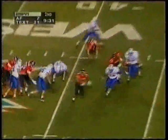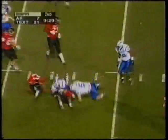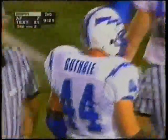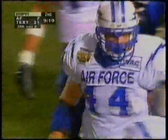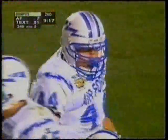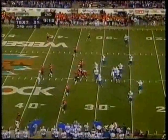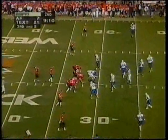2nd and 10. Hanspard goes down at about the 32-yard line, short of the 1st down. Lee Guthrie made the hit. And it will bring up 3rd down and 2. Texas Tech, going into the Big 12 Conference next year, have a lot of skilled players, just sophomores on this football team.